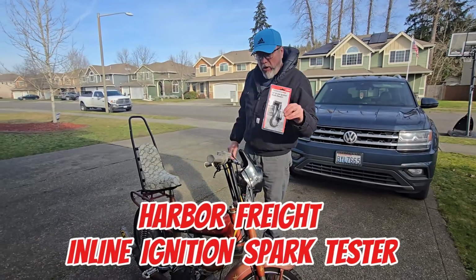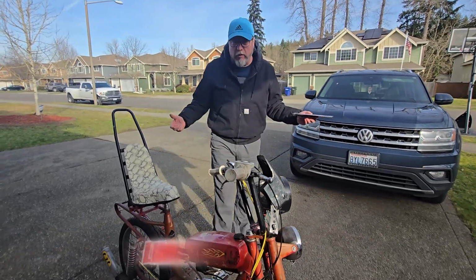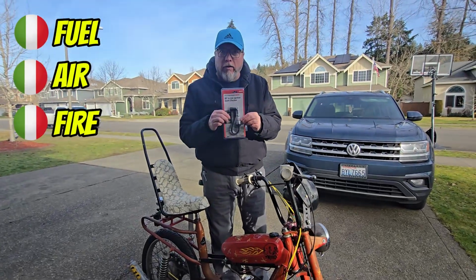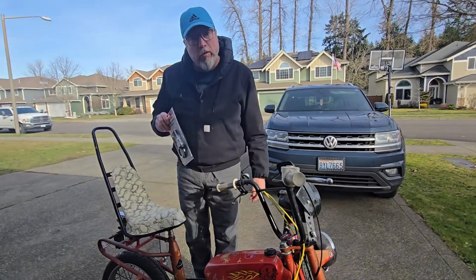I've got a spark tester from Harbor Freight so we can check and make sure the spark plug is working. With these engines, there's really only 3 things you need: fuel, air, and a little fire to ignite the fuel. We're gonna go ahead and try to get this thing to bark off with a little starting fluid. So stay tuned.